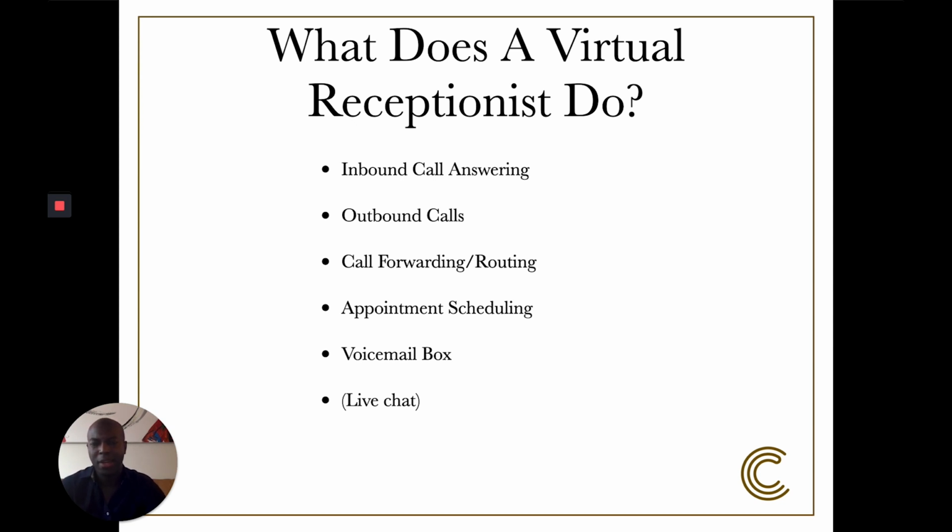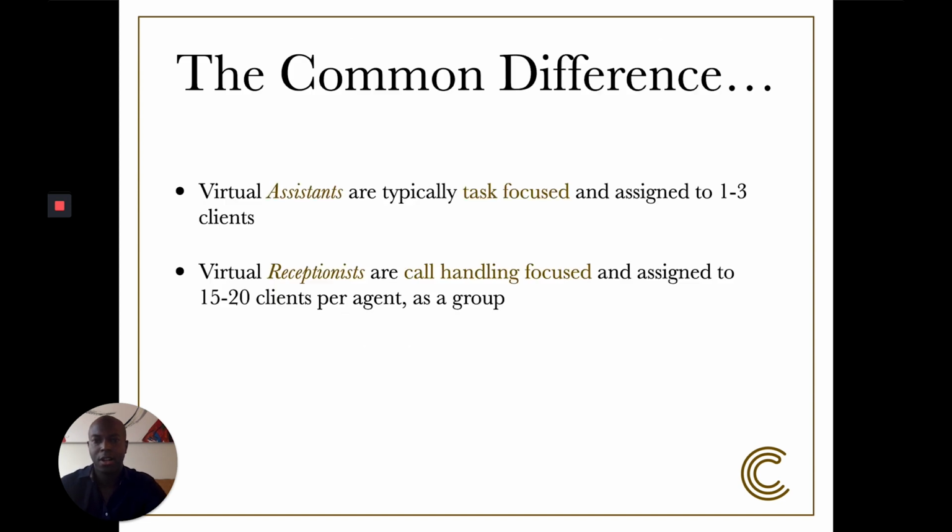Now, you might have noticed a difference between those two types of companies, right? Well, the common difference is that virtual assistants are typically task-focused and assigned to one to three clients, and virtual receptionists are call-handling focused and assigned to 15 to 20 clients per agent as a group. So sometimes virtual receptionists are put into groups of like 4 to 6 agents or maybe up to 10, and they'll handle a batch of clients. And then some companies will just have all of their agents assigned to everyone, but the ratio of clients to agents should be somewhere between 15 to 20.